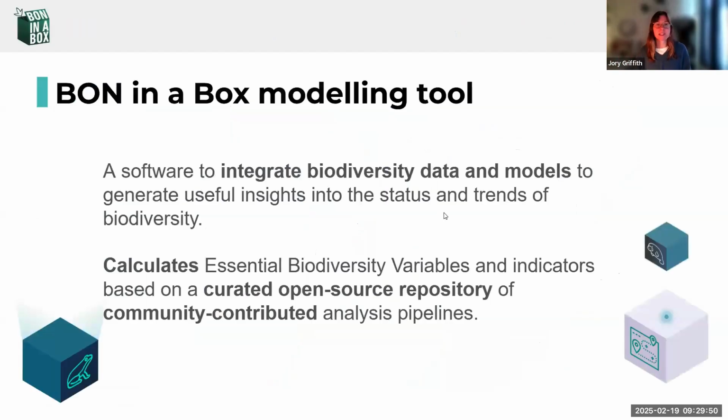So Andy and Maria Cecilia, the GEO BON co-chairs, created the BON in a Box modeling tool. BON in a Box was already an existing platform where users could search and share projects and tools. But they added this modeling tool, which is software to integrate biodiversity data and models to generate useful insights into the status and trends of biodiversity. It's a tool to calculate essential biodiversity variables and indicators based on a curated open source repository of community contributed analysis pipelines.